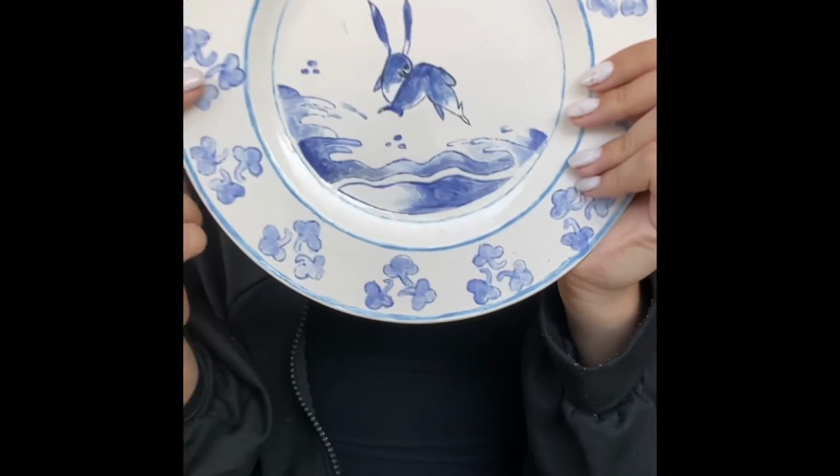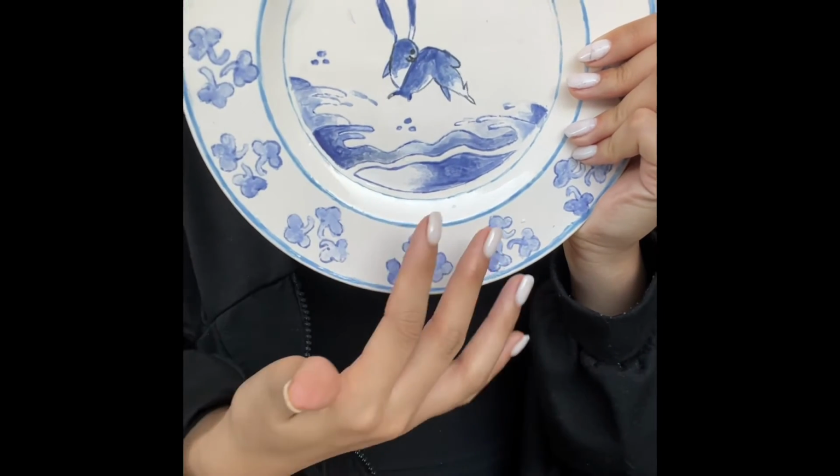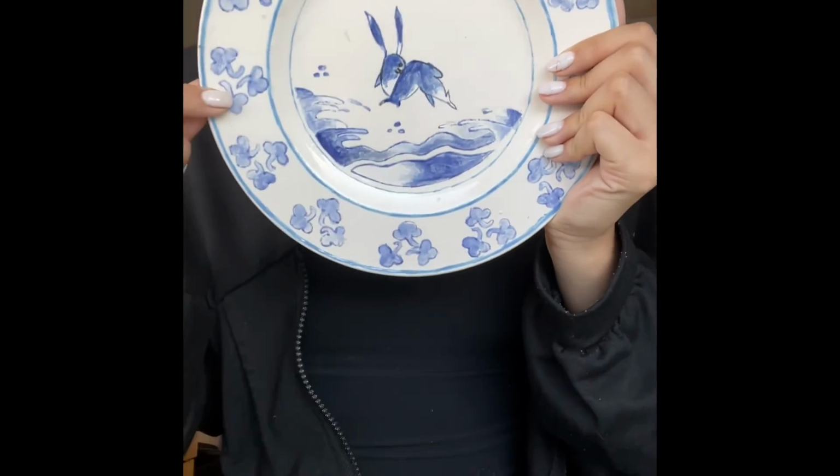So once again, if you look at it one more time, you can see how your eyes are drawn to the middle where the hare is leaping over the waves, and your eyes go around in a circular pattern. So this is the way that I replicated it.